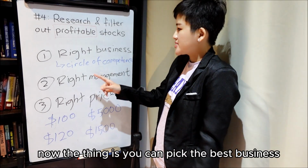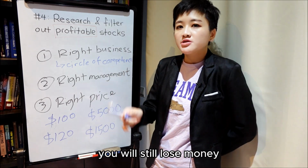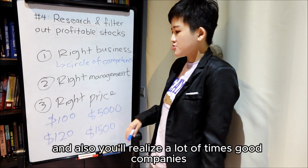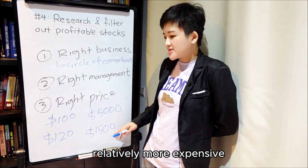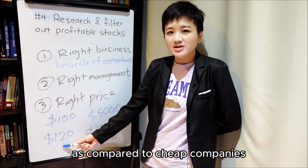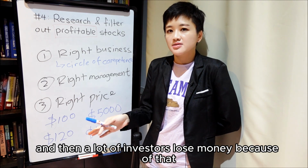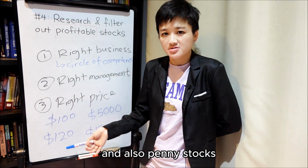Now the thing is, you can pick the best business, best management with the best numbers. You will still lose money if you don't enter at the right price. You know what I'm saying? And also you realize a lot of times, good companies tend to be relatively more expensive compared to cheap companies. Look at penny stocks, how cheap they are, but then most of them go bust, and a lot of investors lose money because of that. So as a beginner, try not to dabble in small cap stocks and also penny stocks, okay?